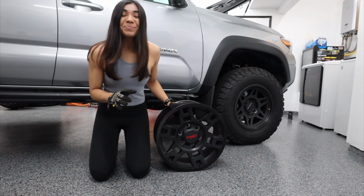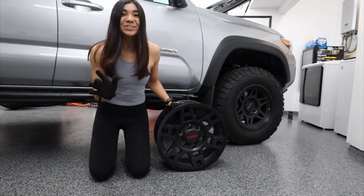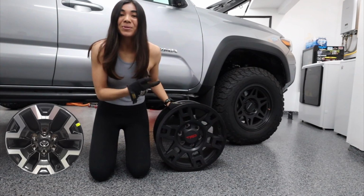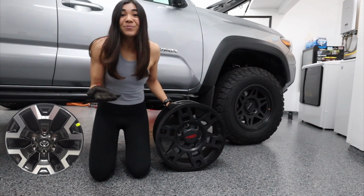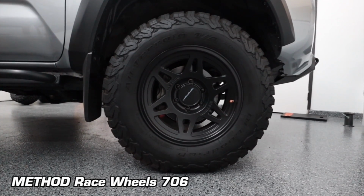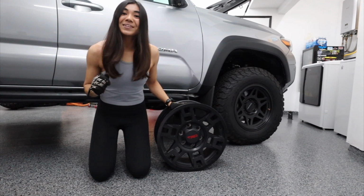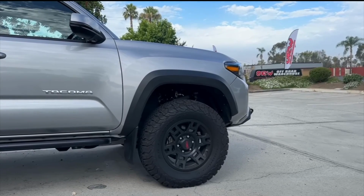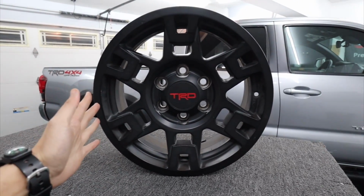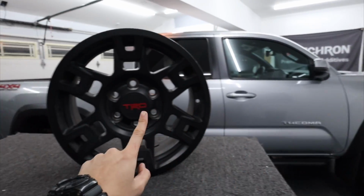Okay, so the last TRD part we're going to talk about in this video are these TRD wheels, of course. And unfortunately, I do not have the original wheels that came on my truck from the factory here for comparison for this video, because right now I am on Method 706 Bead Grip wheels, an aftermarket one, of course. But if you guys have been longtime viewers of the channel, I have run this TRD one for quite some time. Now there's several variations of TRD wheels in general, and I'm cheating a little bit in this video because this one actually is not the one that originally came on the TRD Pro Tacomas.